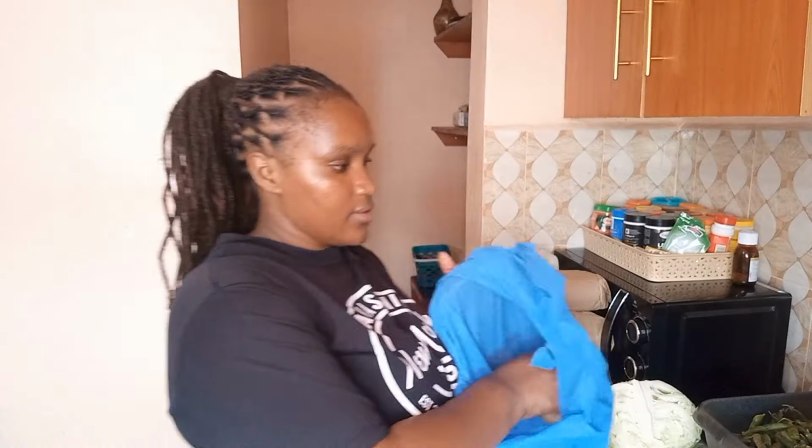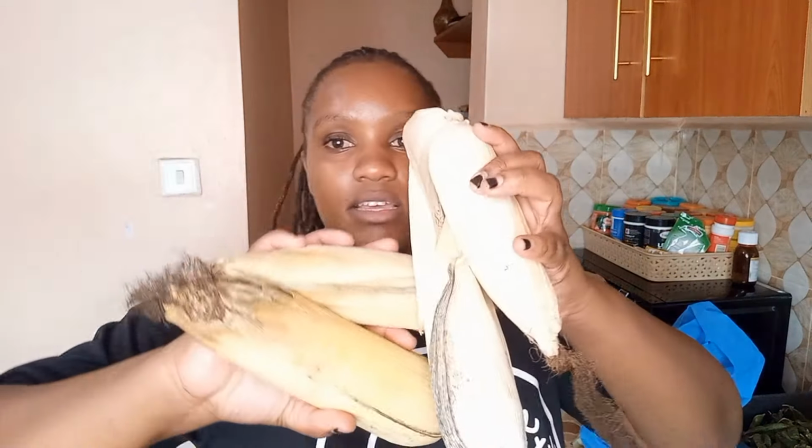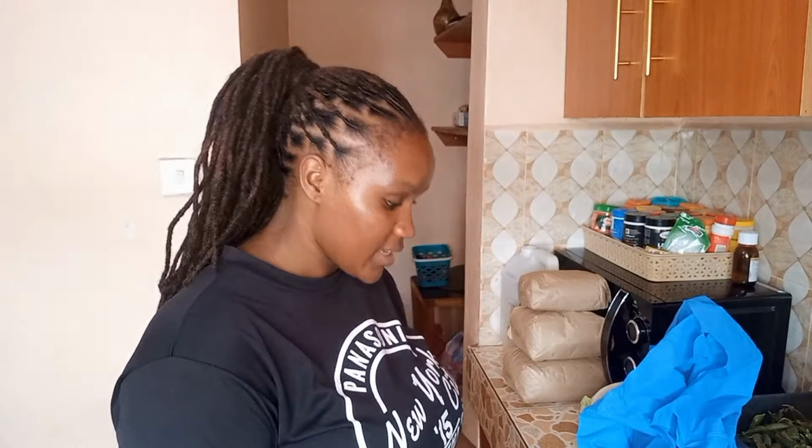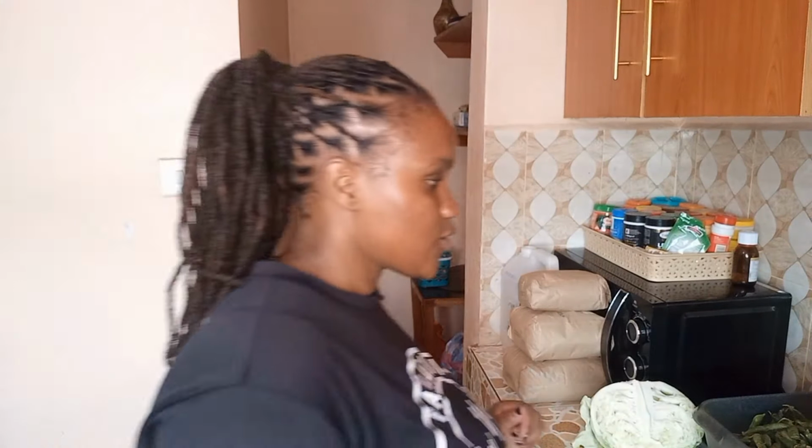And I also have some maize here that I need to prepare for githeri. Githeri is a mixture of corn and beans, maize and beans, and it's a Kenyan delicacy. Ah, they're going to be hard maize from just the look. But anyway, that is it, guys, for our grocery shopping.